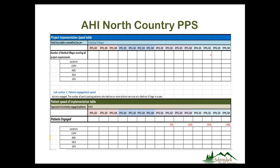For the numbers that are given on the screen, we've indicated that during GISRP year 3, by the end of the second quarter, 500 patients will have received two or more distinct services. By quarter 4 of that same year, that number climbs to 1,500. Then, during GISRP year 4, basically, we would reset to 0.